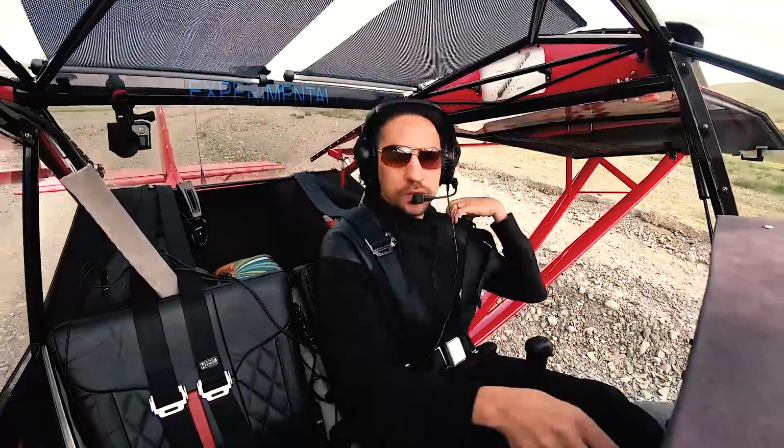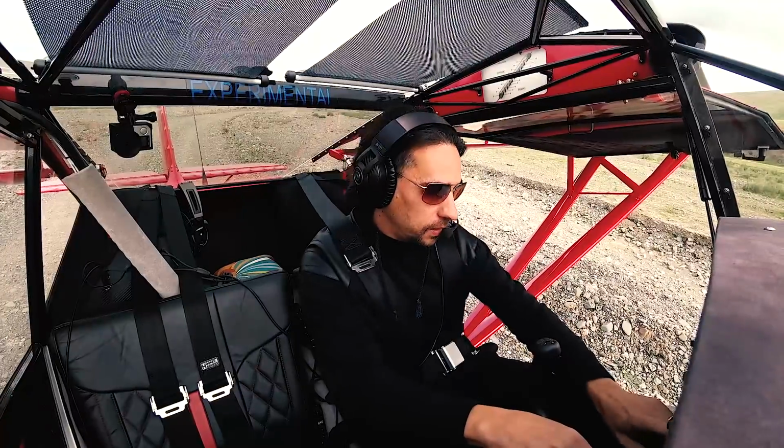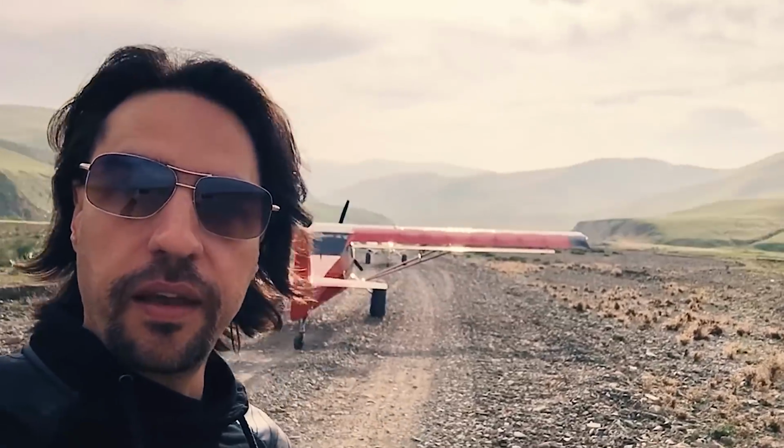Alright, so let's go check this place out. Scout a little bit more, see where else we can land. Filming with the phone, I don't know if the sound's going to be good or not. This looks like a riverbed area, and I want to get going. I want to touch some other places. That area right there seems pretty good. I think I want to go there.